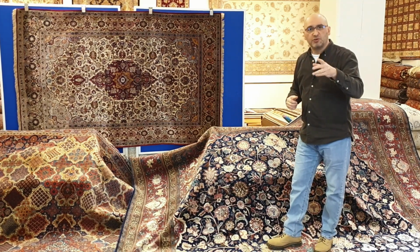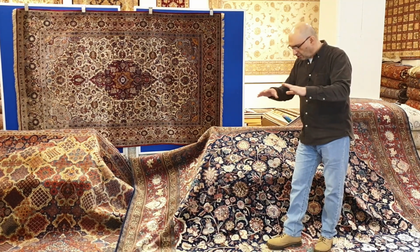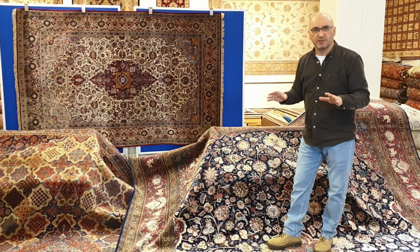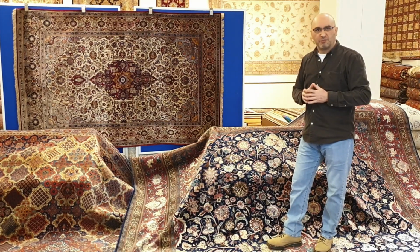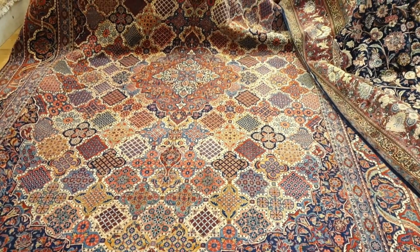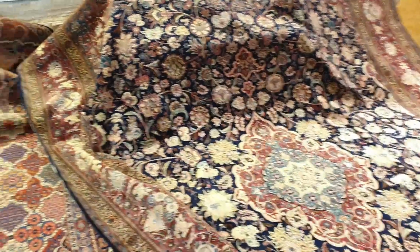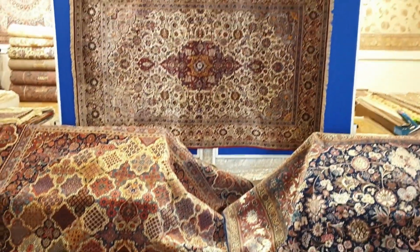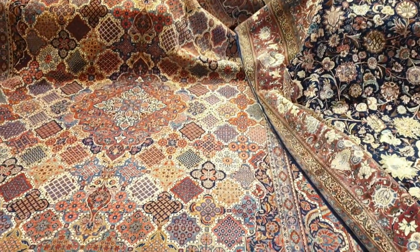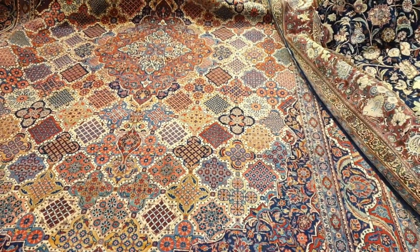Now what I'm going to do, as I've always done, is get behind the camera and show you some of the close-up features, because these are just absolutely stunning pieces. And then I'm going to come back to you and say my goodbyes. So as always, from behind the camera, I can give you the close-ups of the three rugs that I'm featuring in this video to give you some ideas for what really exceptional Keshan rugs are all about.